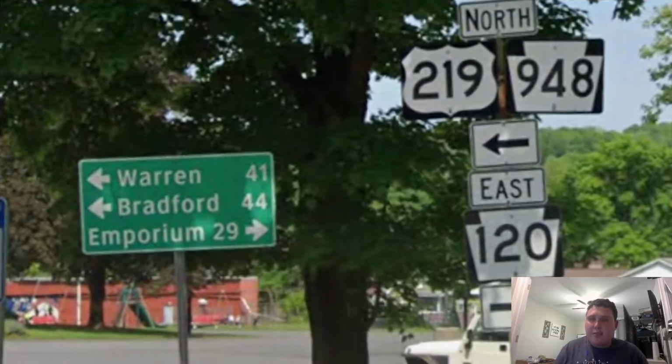Anyways, here in downtown Ridgway, we can see that we're meeting with Pennsylvania Highway 120 here, as it's being signed for Emporium, while we're now getting signed for Warren and Bradford respectively, which are good choices. Also, if you want to check out a video on Pennsylvania 120, it's in the top right corner here. I covered it because it actually used to be US 120 before it was downgraded into a state highway.